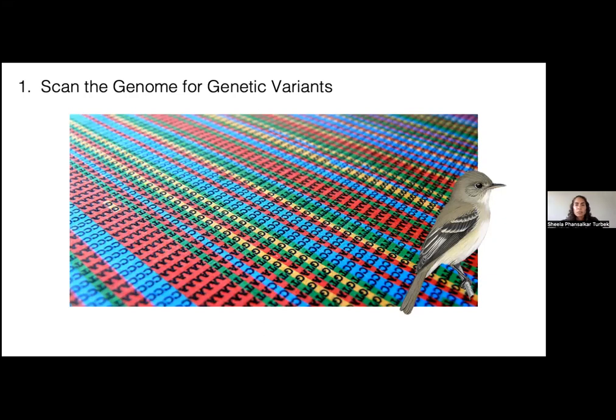So in the past, and specifically for this species, the willow flycatcher, we used what's called a reduced representation sequencing strategy, which sequences only a fraction of the genome, or set of genetic material, from an individual at high coverage. And that resulted in about tens to hundreds of thousands of genetic variants that we would detect. More recently, we've switched over to low coverage whole genome sequencing, which allows us to look at the entire genome, or the entire set of genetic material, from each individual and results in millions of genetic variants.